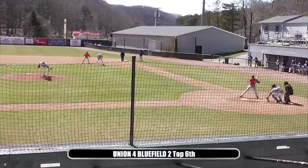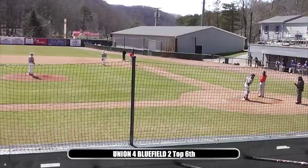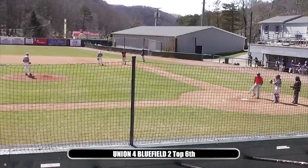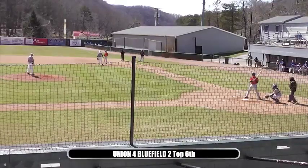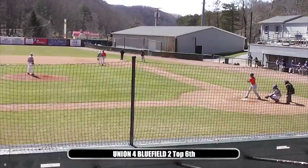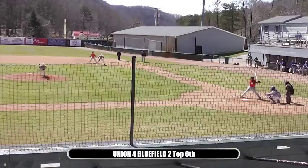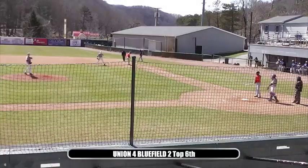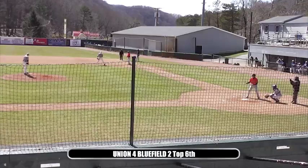Base is juiced. 1-1. In the dirt again. Rams don't have an arm warming up out there, just trying to get it out. Two balls, 1 strike, no outs. 2-1 pitch. Outside and low for ball 3. And well, for Spencer Ambrose, just trying to put it in the zone here to keep this game close. 4-2 the score.